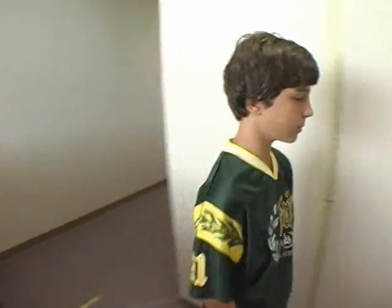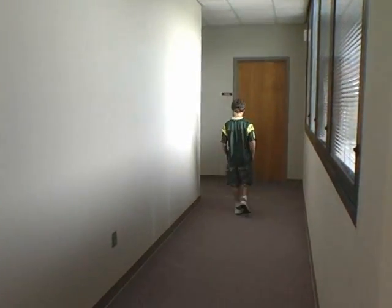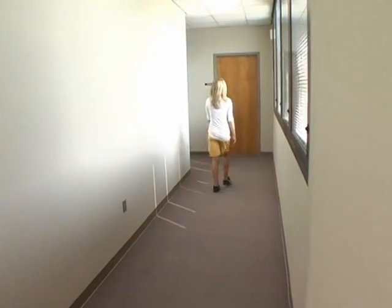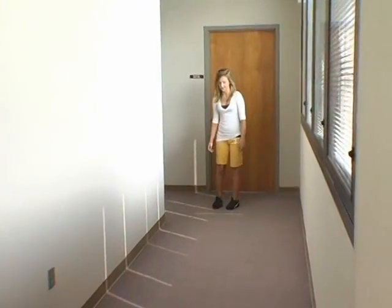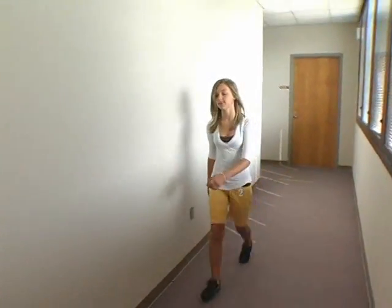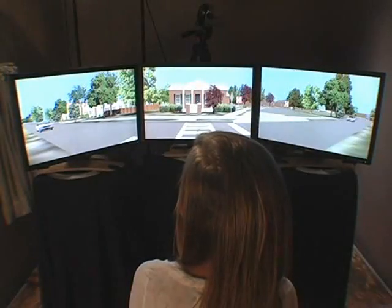Before the experiment, children are asked to walk down the hall several times. The distance they walk matches the distance across the crosswalk. This information is used to enter onto the virtual environment so that the character on the virtual environment walks at the same speed, the same distance as the children walked in the hallway.